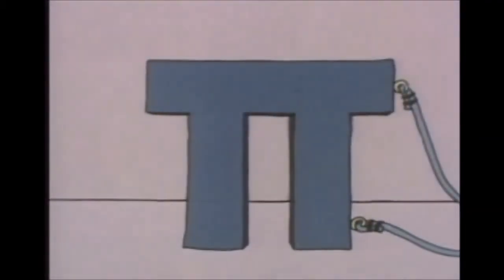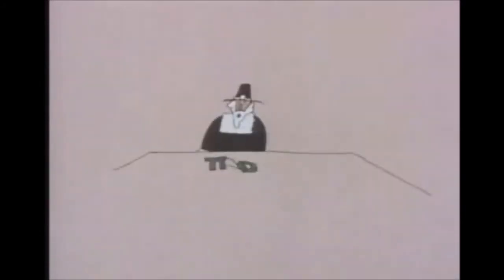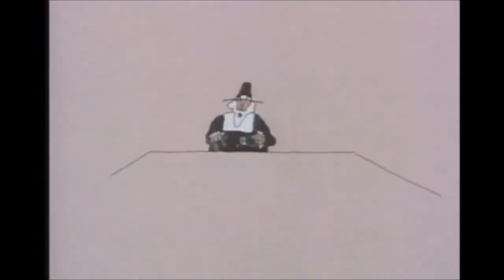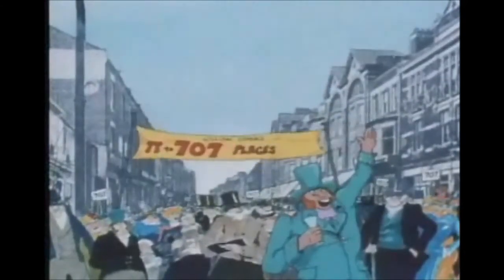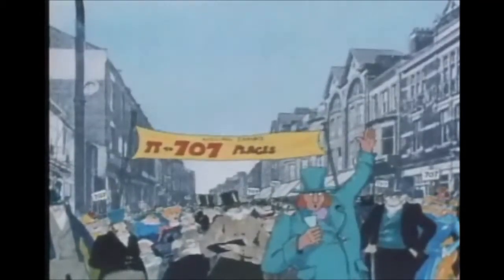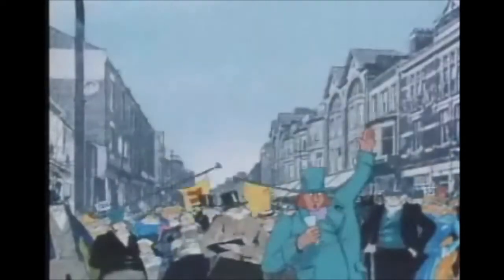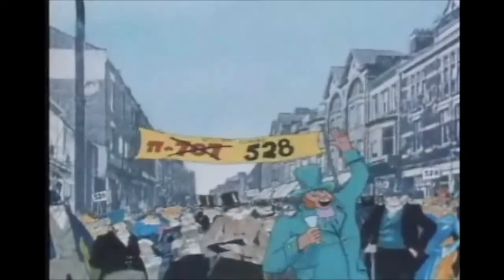For hundreds of years, mathematicians tried to calculate pi exactly. In 1610, Ludolf van Ceulen, after terrific effort, worked out pi to 35 decimal places. When he died, they were engraved on his tombstone. In 1853, William Shanks thought he'd calculated 707 places. But he'd made a mistake. The last 179 were wrong.